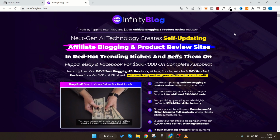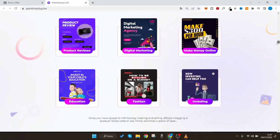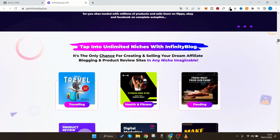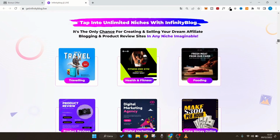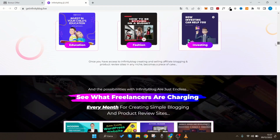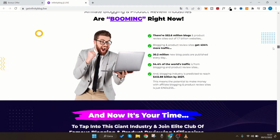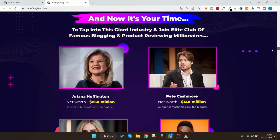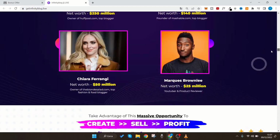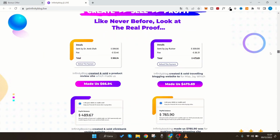InfinityBlog, what can you do with it? It's a software that does everything for you, so you can set up affiliate blogs and product review sites in minutes. You can choose any of the over 10,000 website templates, and once the software creates the content, all you have to do is put your affiliate link on the site and send the traffic. Another way to make money is to sell the same blog created on InfinityBlog on different sites like Flippa, Facebook, and eBay.